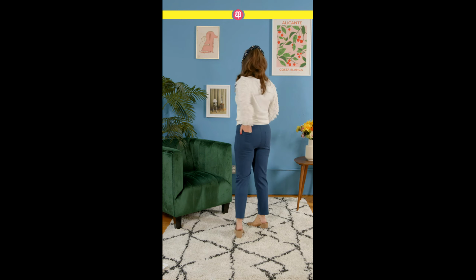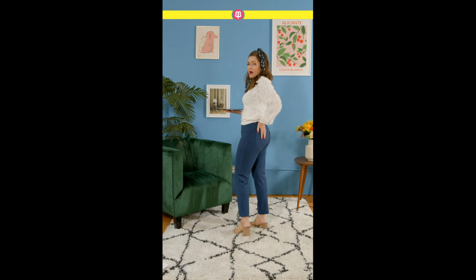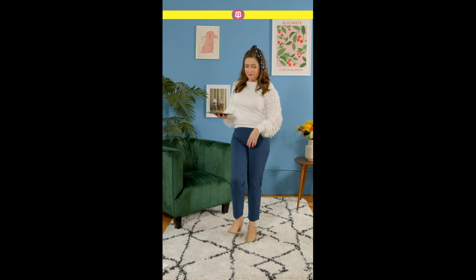The patch pockets in the back are a nice detail. You can put something back there if you want, but I do love the fact that they're higher up on the rump. Gives you a perky, more rounded rump. These are a pair of pants that really split the difference between the skinny and the straight. They are called a chino because they're a little bit more relaxed, but still have a nice slimming, smoothing fit to them.